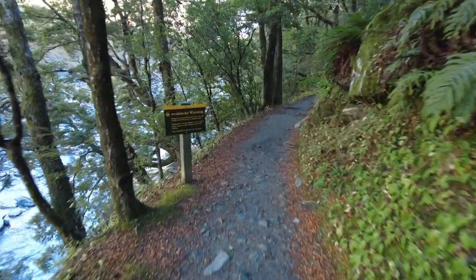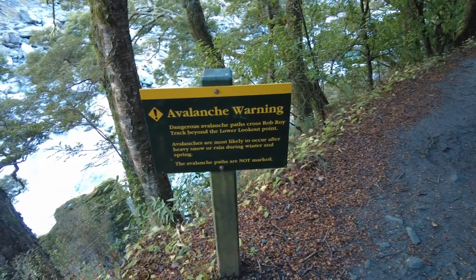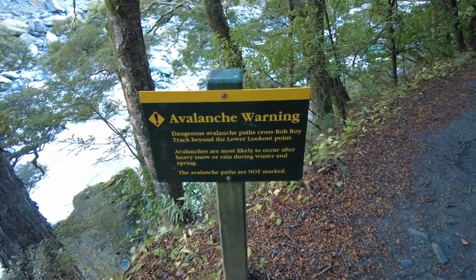Bit worrying to see these avalanche warnings everywhere as well, but I don't think we're in the right season for that. We don't have heavy snow, so we're all good.